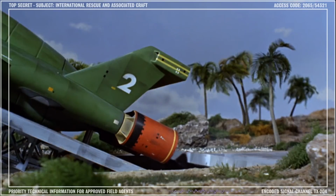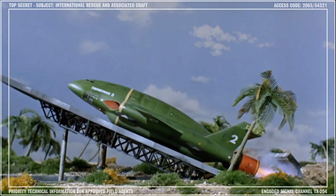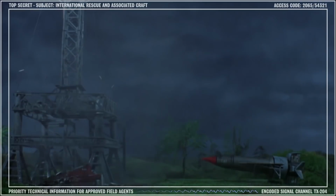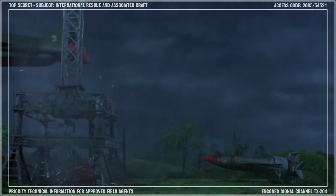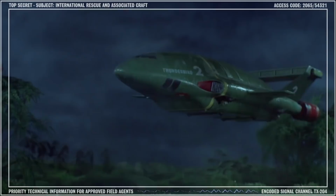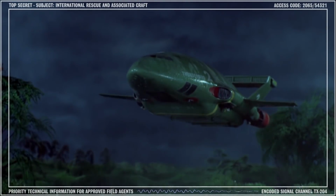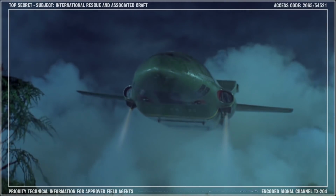Thunderbird 2 typically cruises at 2,000 miles per hour, but can reach speeds of 5,000 miles per hour when required. Arriving at the danger zone, Virgil will often receive a message from Scott indicating the ideal landing site and will bring Thunderbird 2 into hover position before descending on its 4 powerful vertical thrusters.